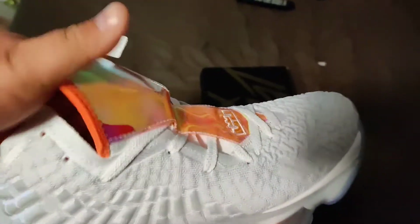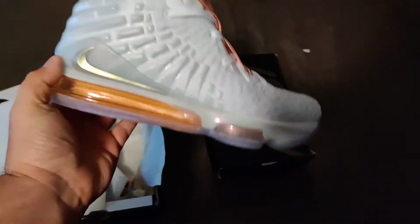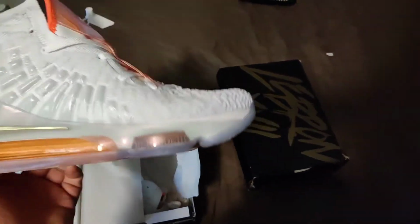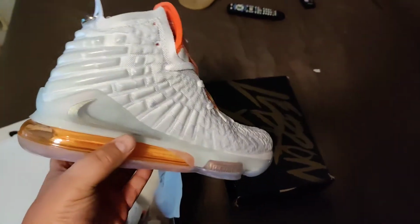These are those... I forget the name of these, but they were the first LeBrons to drop. They were a limited pair, fairly limited. These ones are spectacular, honestly. It's got that iridescent tongue on there, that detail. You can see it. It looks really good.